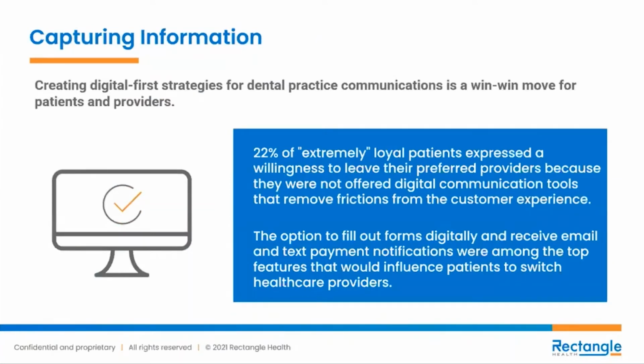Patients are willing to shop, and this is the very important piece that we found over the last maybe 24 months. Patients are willing to shop around to providers who offer digital communication and registration, and for good reason, quite honestly. We all have been in the patient's position, rushing through the paperwork. We're in a hurry. We're making mistakes.